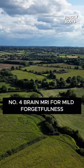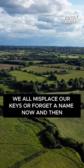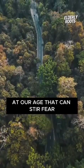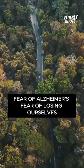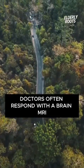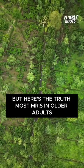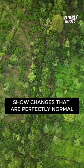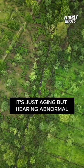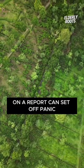Number 4, brain MRI for mild forgetfulness. We all misplace our keys or forget a name now and then. At our age, that can stir fear. Fear of Alzheimer's, fear of losing ourselves. Doctors often respond with a brain MRI, but here's the truth. Most MRIs in older adults show changes that are perfectly normal. Small spots, a little shrinkage, it's just aging. But hearing abnormal on a report can set off panic.